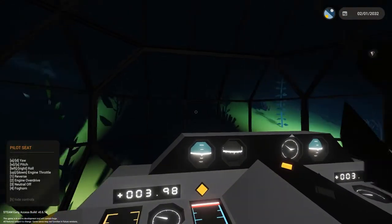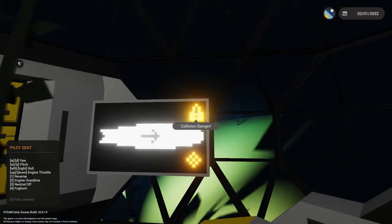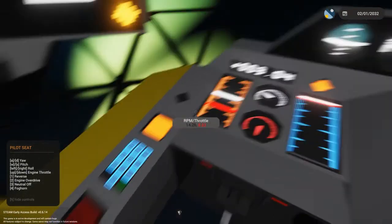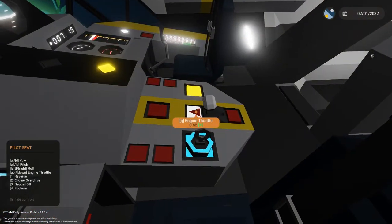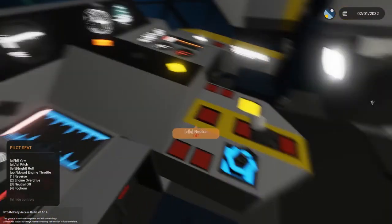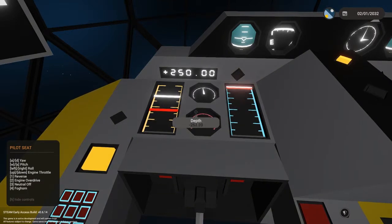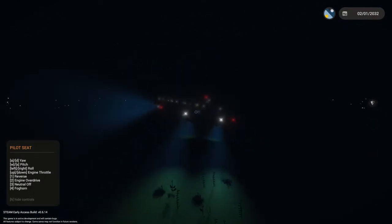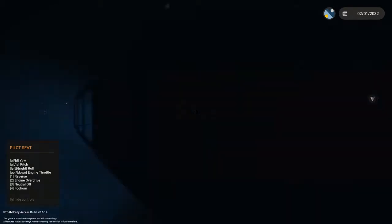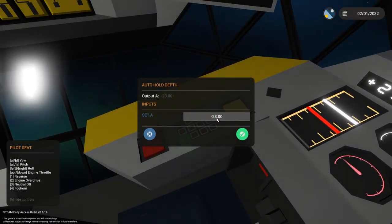Okay. Front collision danger, collision danger. Yeah, I know. That's what I'm trying to do. Okay, what are we at? We're at 285. Okay, let's see if we can ramp off this little part right here. Oh, that was a bad idea. Okay, can we stick around 260? Oh crap. Okay, what is this at? This is 245, 243, 240.